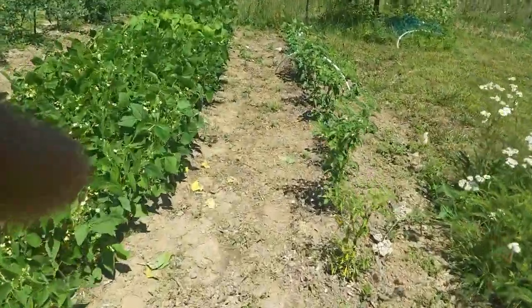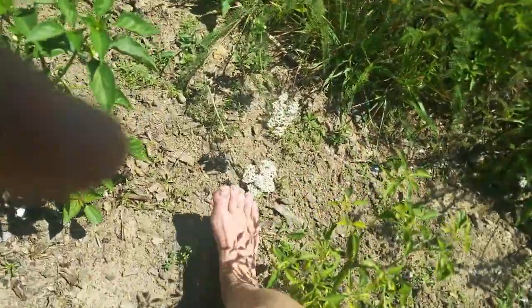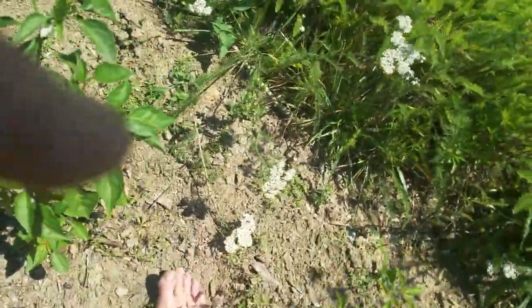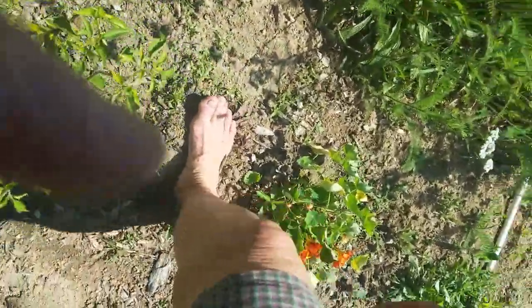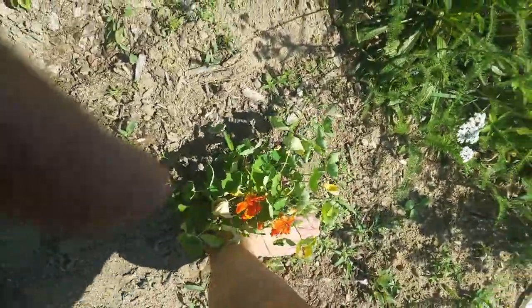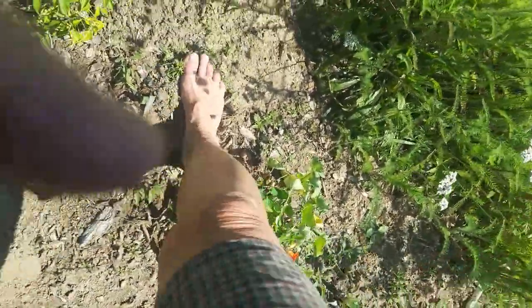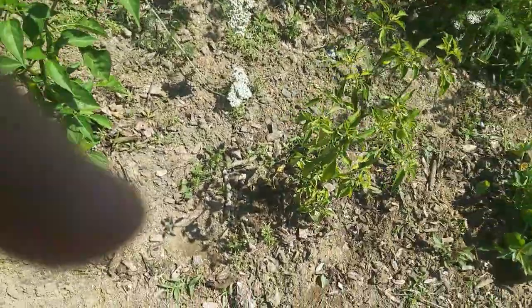Then my peppers, this one right here, I think something burrowed under, yeah, something burrowed under the roots, aggravating varmints. I don't know what it is. I think it's a stinking field rat. Burrowed under the roots, and as you can tell, it's not doing well.